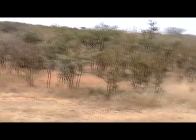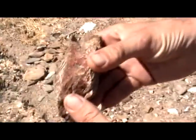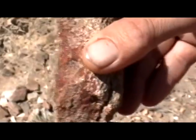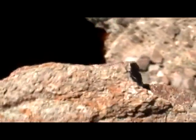What does your guy say? What does he think is the best rock here for crushing? It's pretty cool. That is a good color. Yeah, that's a good color.